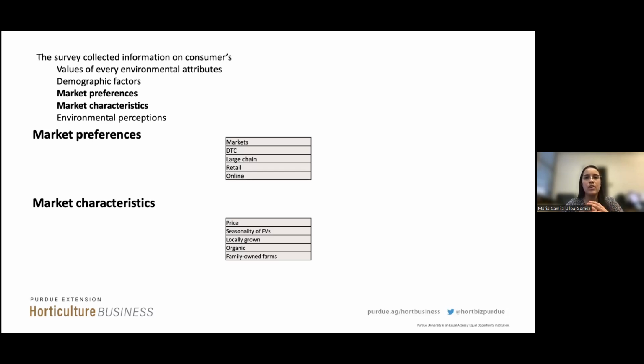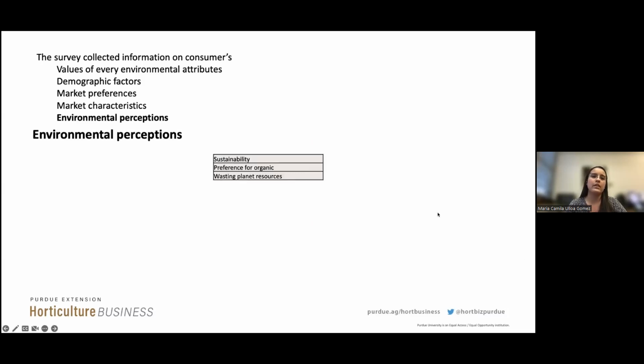When mentioning the market characteristics, we also asked consumers to place their level of importance from 0 to 100 again on different market characteristics such as price, seasonality, availability of locally grown and organically grown fresh vegetables, and fresh vegetables sourced from family-owned farms. And like the final category of these independent variables, we have the environmental perceptions. So we asked consumers also to place their level of importance on a 5-point Likert scale with different statements that include: sustainability is a topic that is important to me in my purchasing decisions. The second is: when I buy food, I prefer organic products. And the third one was: I'm concerned about wasting the resources of our planet.